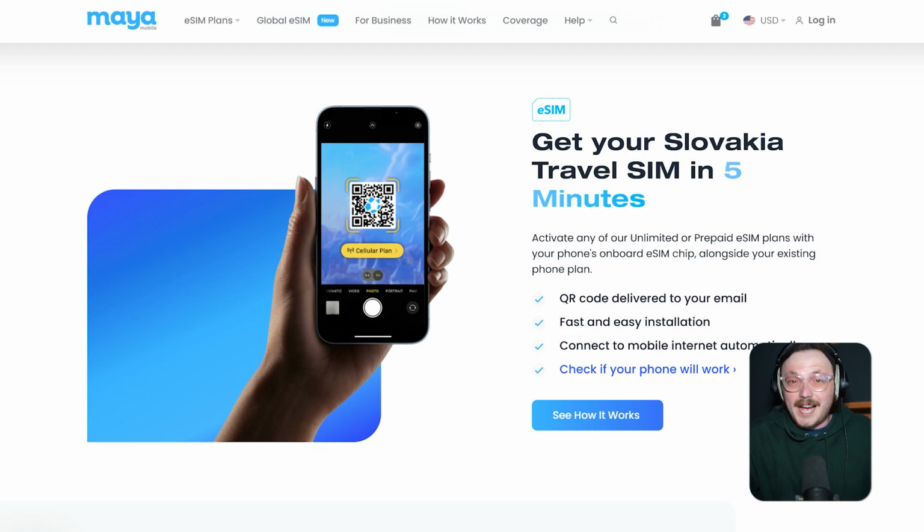Maya has solid coverage and a clean website. Just pick your destination, pay, and you're connected.